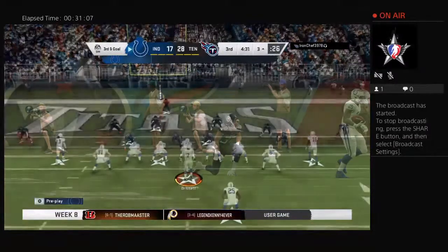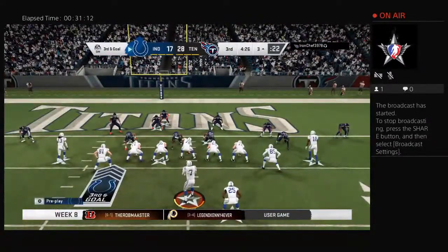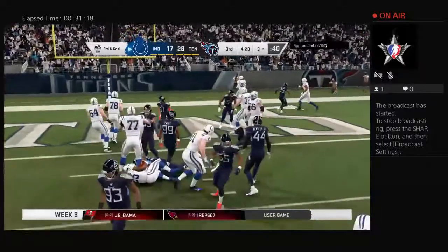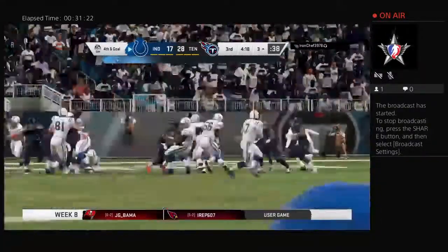They get only a yard there. Now it's 3rd and goal. This Titan defense, they just will not give in easily. Looking for another stop, 3rd and goal. Looking to run with Mack. No gain on the play that time, so a big stop, and it's going to leave them with a 4th and goal.